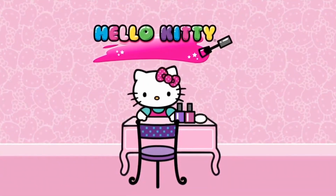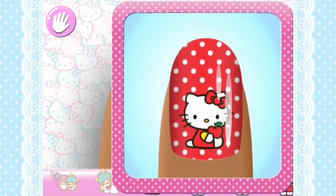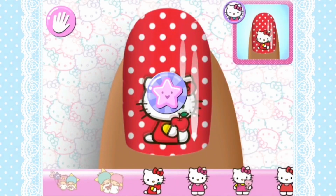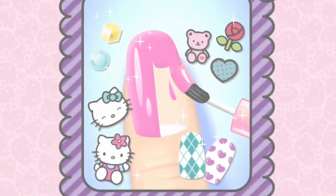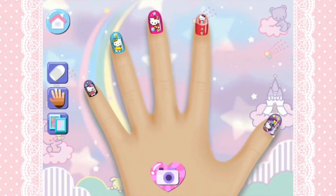Welcome to Hello Kitty's Nail Salon. Here, you can help her create super cute nail designs. If you practice your skills by creating specially designed manicures, you'll earn more and more stars. Explore your creativity in freestyle. The best nail designers always have the most unique designs.